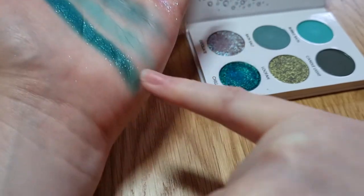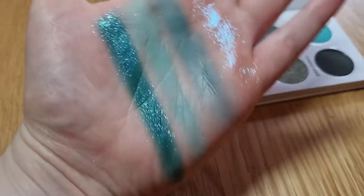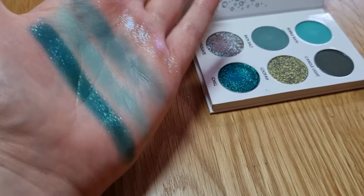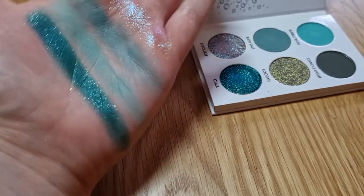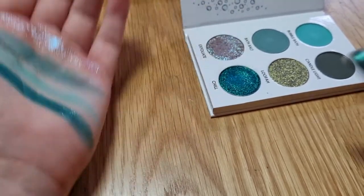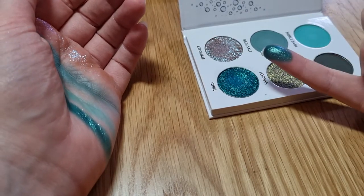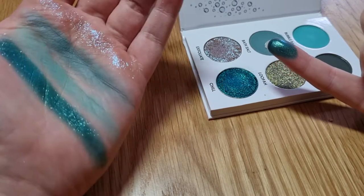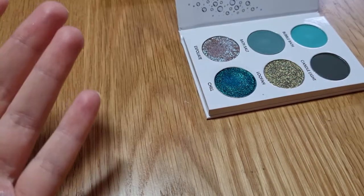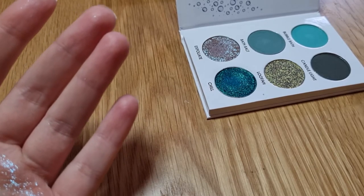Oh my god. I don't have a shadow like that in my collection. I'm absolutely in love with that one. Might be my favorite so far. Swatched so good. Amazing quality. Like, so gorgeous. Green gold. Yeah. I am in love. 100%. Alright. Next, we have Lufa.